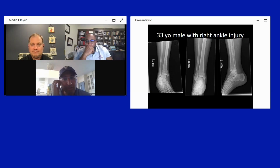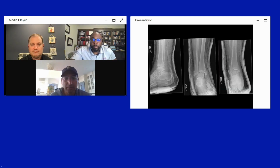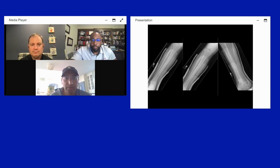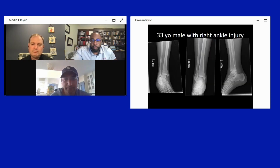So this is his injury. Pain in his right ankle. You can see the widening of the medial side. You can see somewhat appears to be gapping of the syndesmosis. Of course, really important to get a reduction, but also proximal films. And he's got a proximal fibula fracture. I'm sorry, this guy does not have a proximal fibula fracture. That's a different case. So this is an isolated syndesmotic disruption with no proximal fibula.